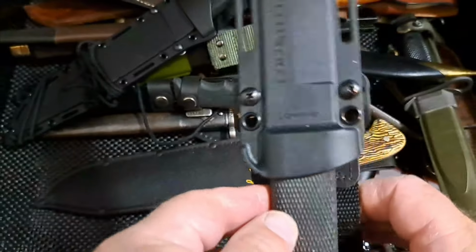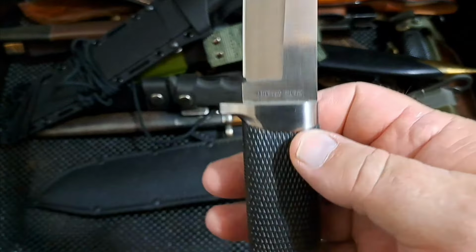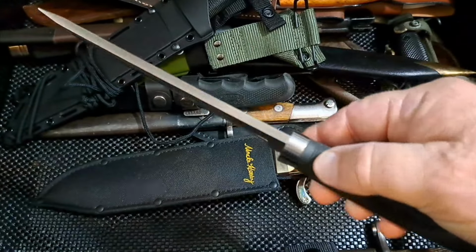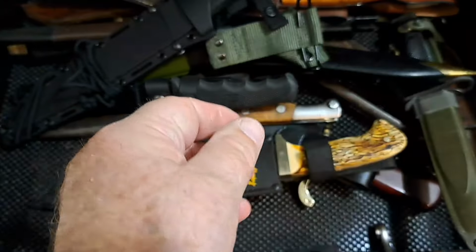Got a bunch of Cold Steel knives in here. Some of these have been on the show, some not. This is a really cool Kobun. You can see there, it's a Master Tanto. Man, this is a pretty knife right here. About a 5-inch blade, maybe a little bigger than that.